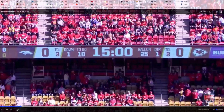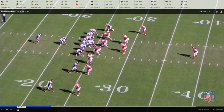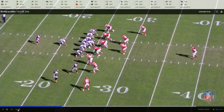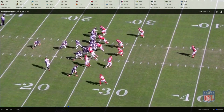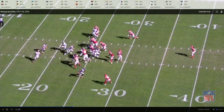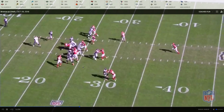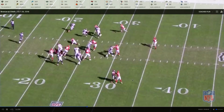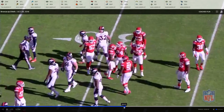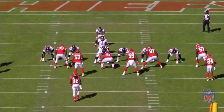So I actually spent some time doing this today. My notes are elsewhere, but I do remember a lot of these plays. You have Demarius coming, or you have Emmanuel Sanders coming in motion right here. This is a play where it's a brilliant cut by Phillip Lindsay, and it's really good blocking by the tight end on the edge.